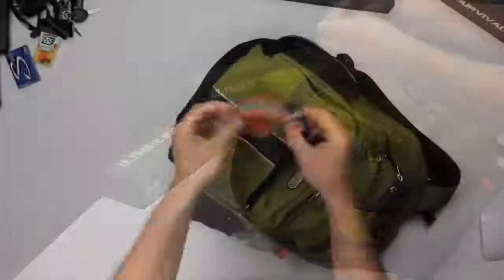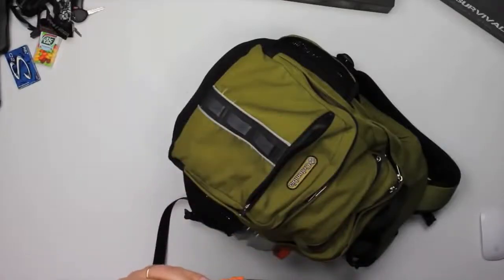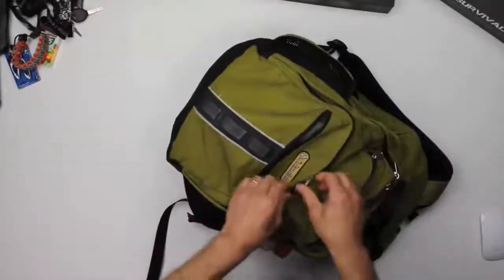My Grylls, some more paracord with Grylls whistle here. That was kind of a lame try at that. Okay, that's the front pocket.